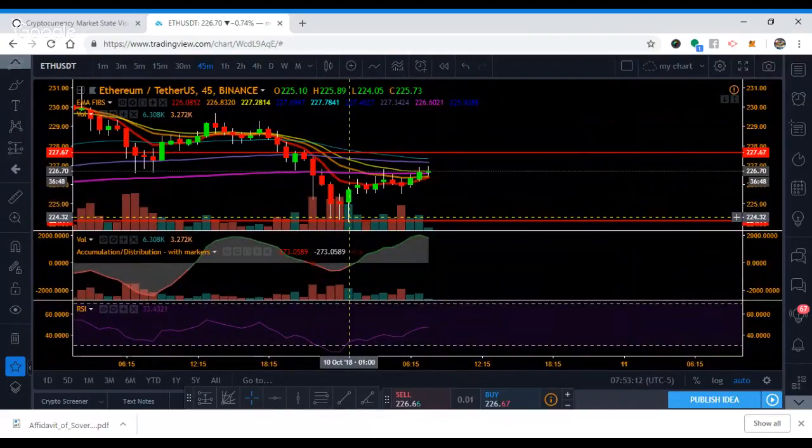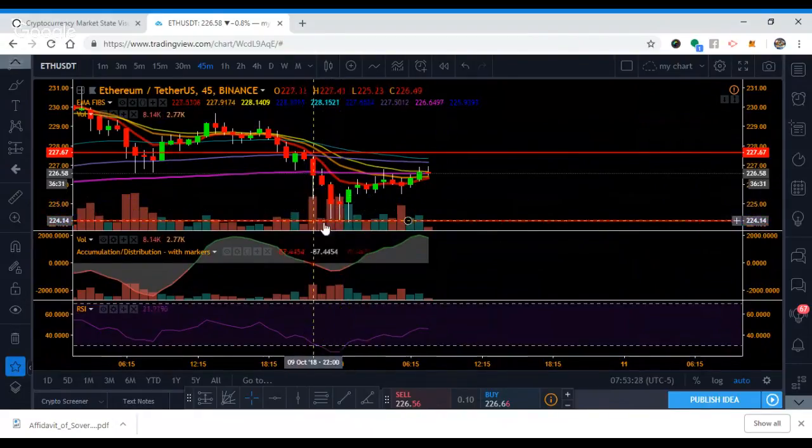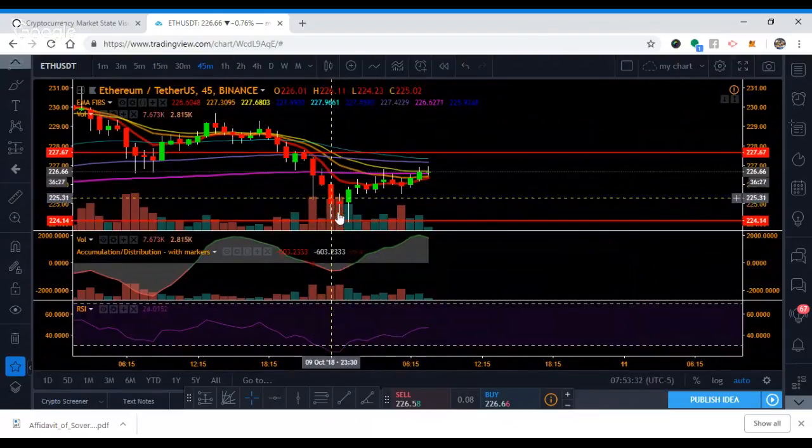Remember the level of support that I put that we could drop down to before bouncing up. This is why it's so important for you to learn charting and figure out where those levels of support and resistance are. You can probably go back yesterday, the day before that, and see where we placed this level of support right here prematurely, way before this, because this is just a 30-minute chart right here. I mean, 45-minute chart. So this was not too long ago.